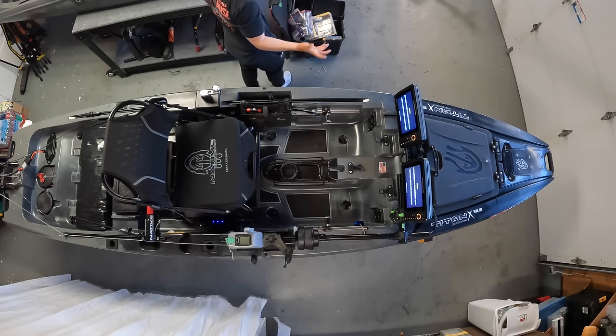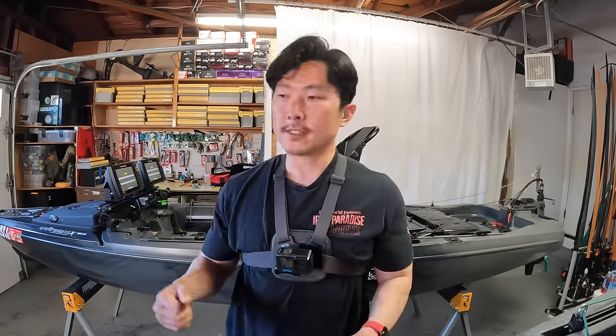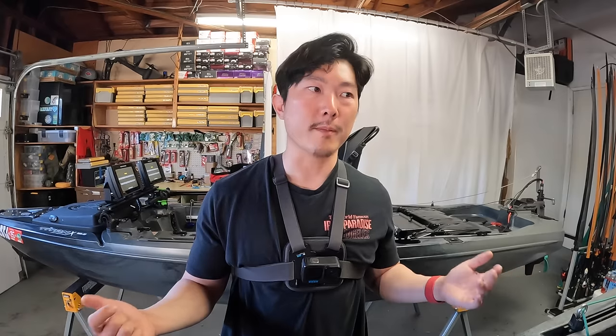But my point being is, even with all these advancements, the kayaks getting bigger and whatnot, I think the biggest key for me at least is making sure that it's still easy to outfit, to get on the water, and to fish out of. The whole point of fishing is being efficient on the water, maximizing your time, making it comfortable, making it enjoyable.